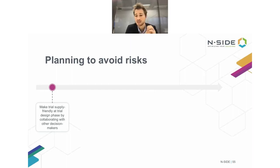But the idea is that we have several levers that we can really influence at trial design, like the visit interval, minimum screening periods, choice of the RT, choice of the vendor. And there are so many options that can be tested that can actually reduce the overage and the waste level in your clinical trial. That is really worth it to make sure that supplies can be also involved at really early stages of the trial design.